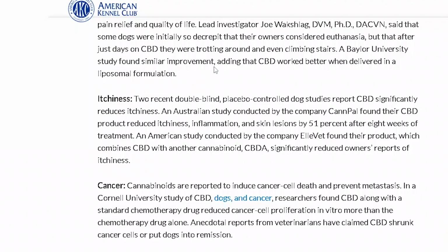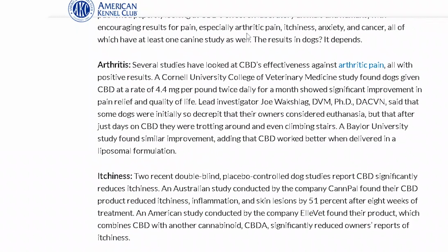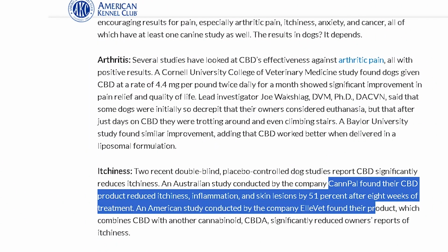If you have a dog with allergies, then maybe you'll be interested in CBD as well, because there's been an Australian company, CanPal, that has been able to do research on the effects of CBD in managing symptoms of allergies like itchiness and inflammation. The research done by the Australian company says that their CBD product reduces itchiness, inflammation, and skin lesions by 51% after 8 weeks of treatment. This is really promising to people that are taking Apoquel on a monthly or daily basis for their pet and are stuck in this drug cycle when they could be using a natural product like CBD.